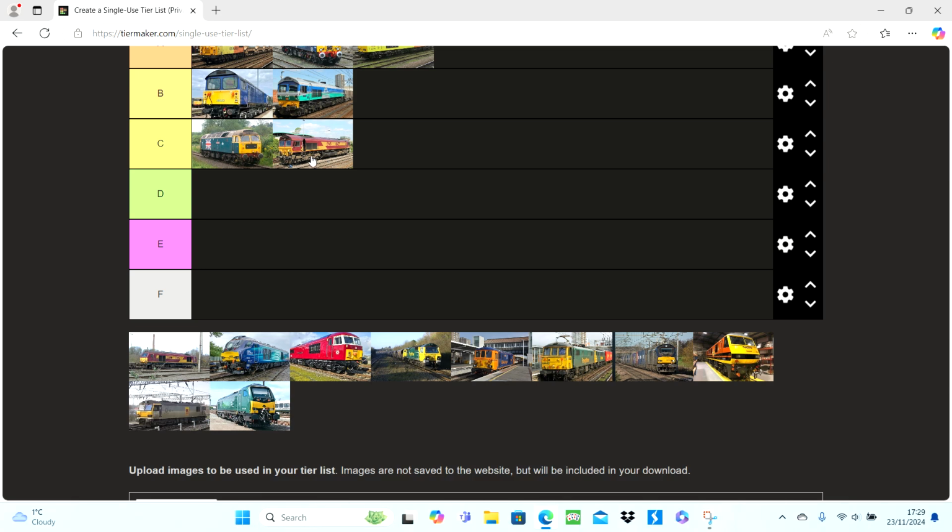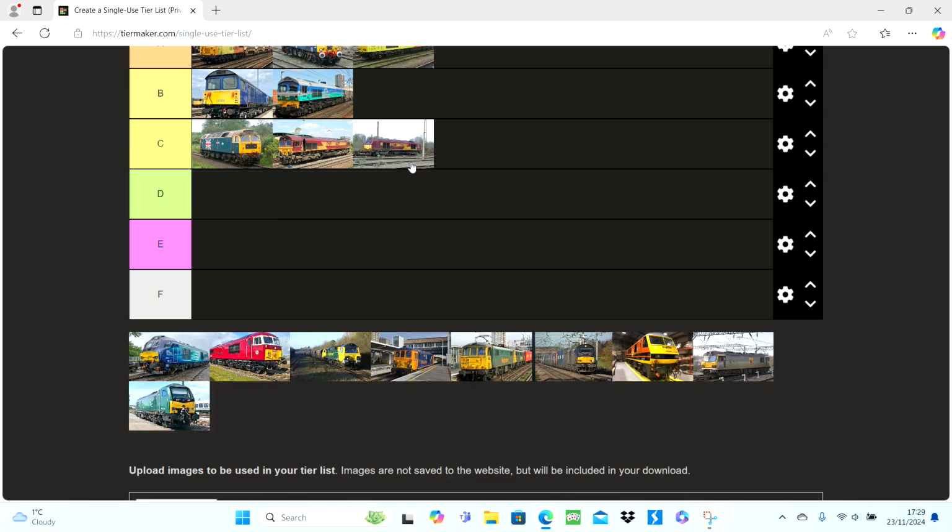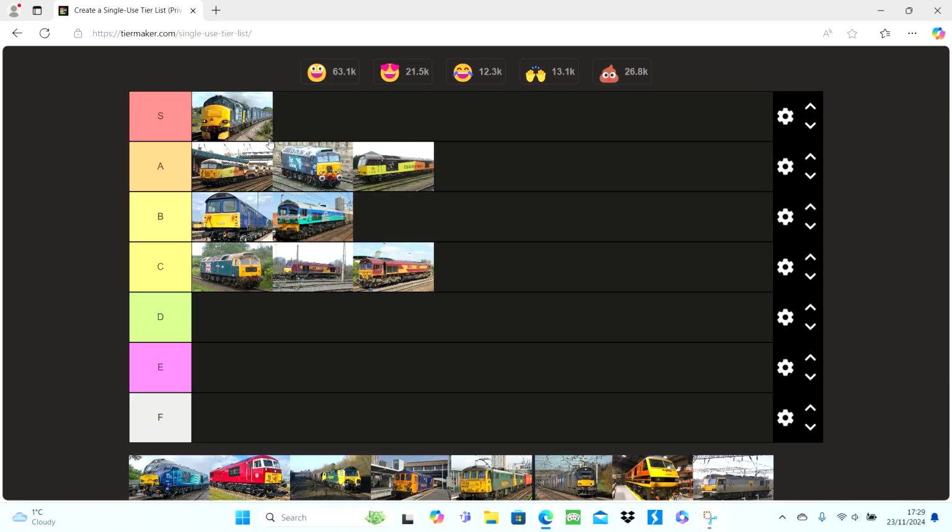But moving on to the Class 67, which I believe doesn't really operate freight anymore, apart from the RHTTs for Colas Rail. I've only seen the 67s once, and it was on the Belmond Pullman. And I really like them, and I would like to see the Queen's Messenger at some point. That would be cool. And I'm going to judge it based off the freight work, and I do really like them in the EWS livery, so I'm going to put them in C tier ahead of the 66, because I do really like the general design of the 67.